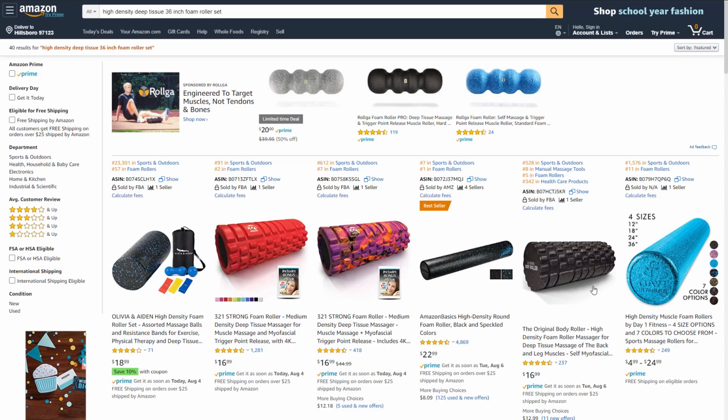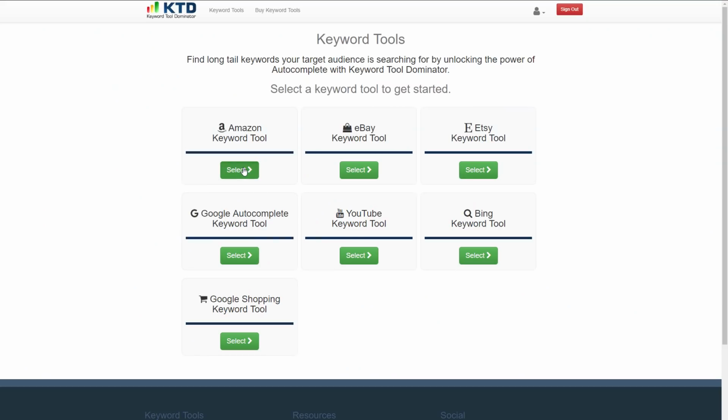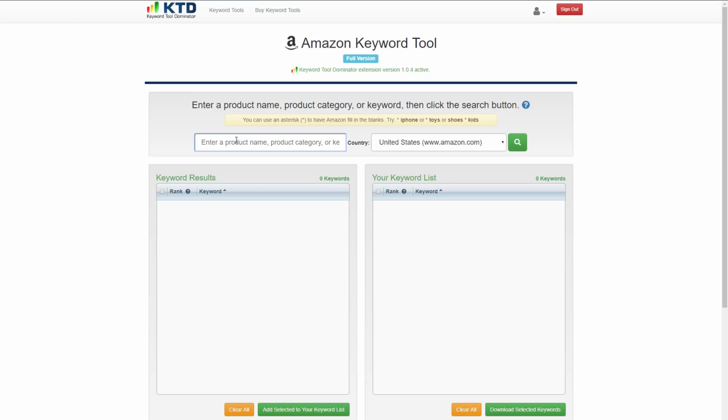Now, when it comes to researching keywords, you have tools like Merchant Words and Keyword Tool Dominator, but free options like Amazon's autocomplete we just used, as well as Google Trends, will get you a long way as well. Now, just so you see how it would work, I have this full version of Keyword Tool Dominator. So let's go there and type in foam roller. Hit the search button here.